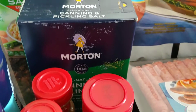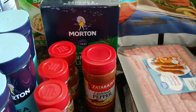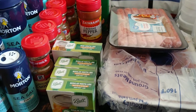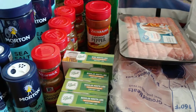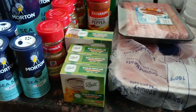Then I got canning salt because I have none of that left, and soon it will be gardening season. Did I say the cayenne pepper? Got that, because that's also in my chili and taco seasoning. And look, guys, I am finally finding these in a good supply in the stores. It is my goal to never have less than 6 packs of lids of both sizes. So I got a few of those.